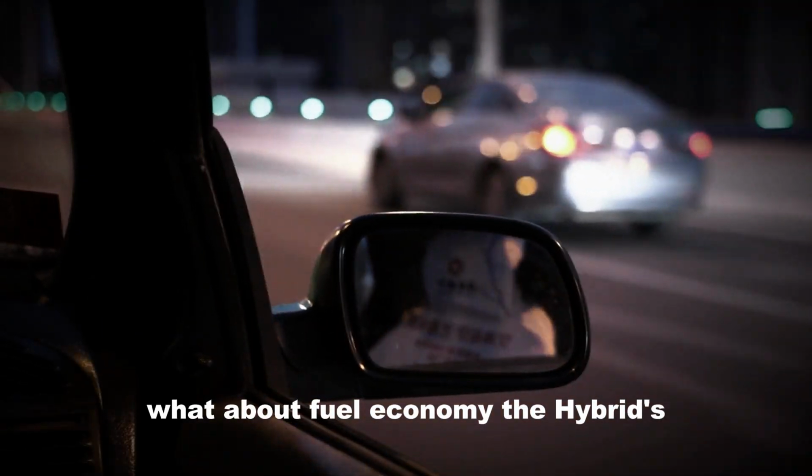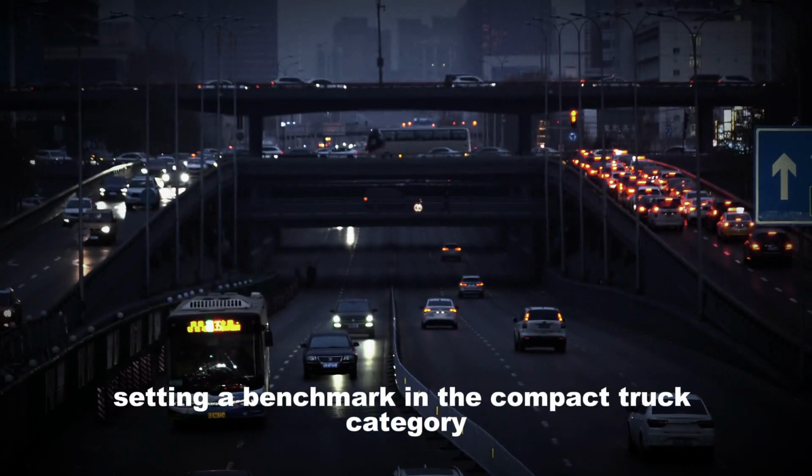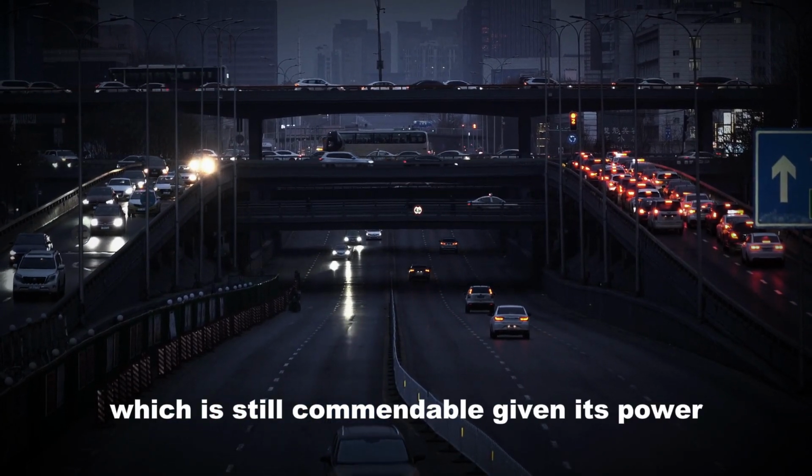What about fuel economy? The hybrid Stout is expected to achieve an impressive 40 miles per gallon, setting a benchmark in the compact truck category. Meanwhile, the gas-powered variant delivers a respectable 28 miles per gallon, which is still commendable given its power.